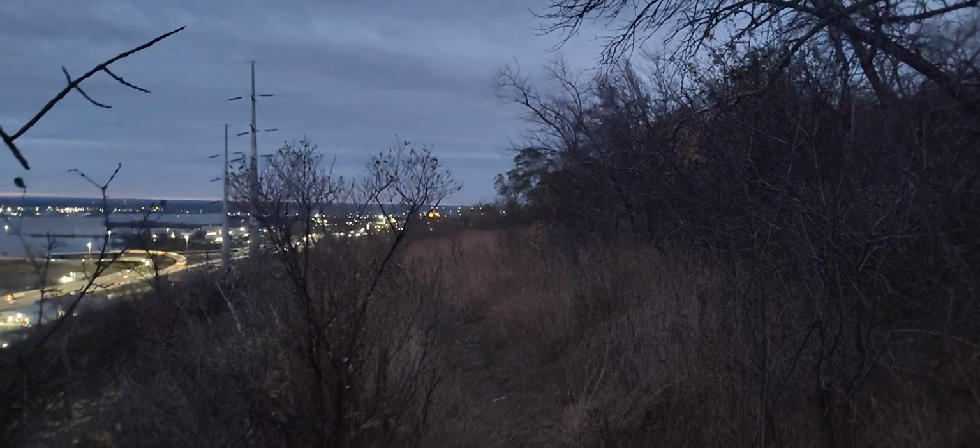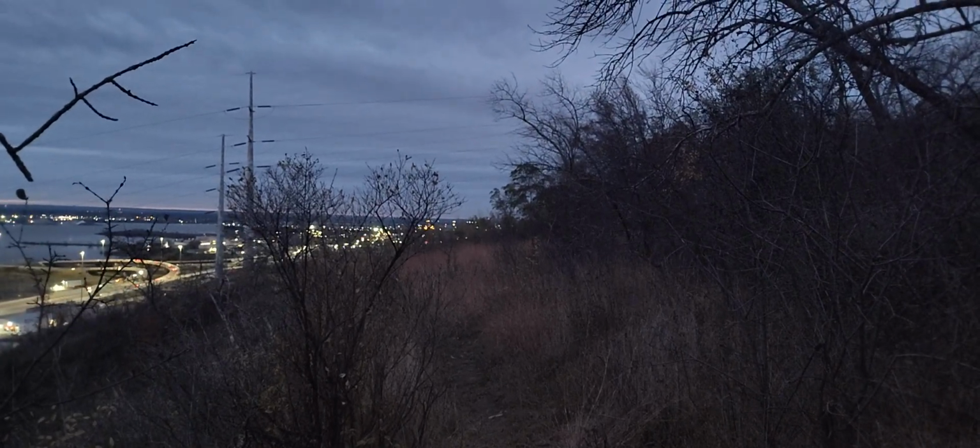Other than trails, Central Park is not developed. Superior Hiking Trail goes through it. That's what we're on right here. You can see the power lines there. Central Park extends on to the other side of the power lines there. If you follow that trail, you'll eventually come out on West 2nd Street on Goat Hill.